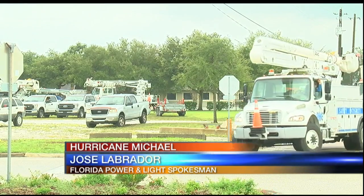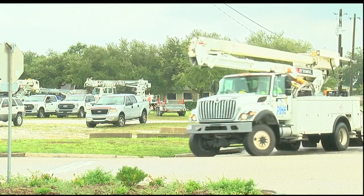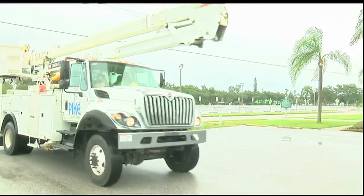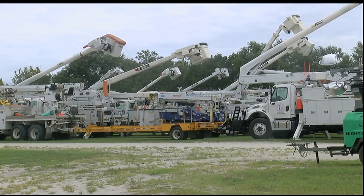Our responsibility is to provide safe and reliable service to our customers. Once we have restored the power to all of the customers that Florida Power and Light supports, we offer and lend assistance to our neighboring utilities as they have done for us in the past, such as Hurricane Irma, and just recently where we went up as part of a mutual assistance program to help our neighbors to the north in the Carolinas. Some crews are here from as far away as Mississippi. They drove south to Sarasota to wait and are now heading up to the Panhandle.